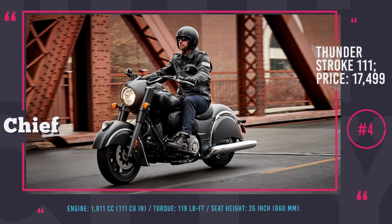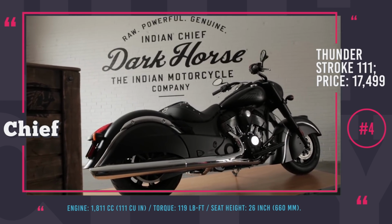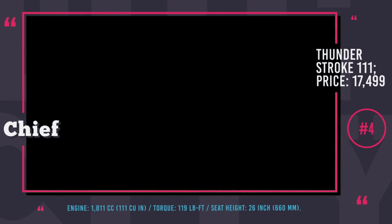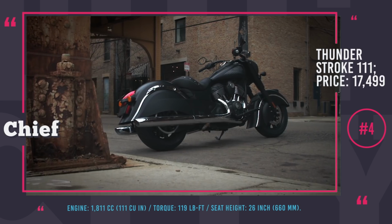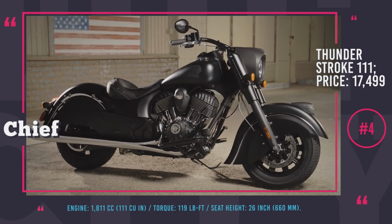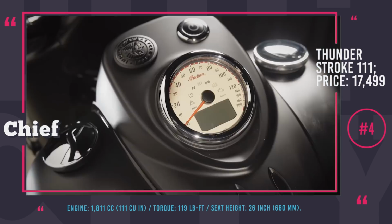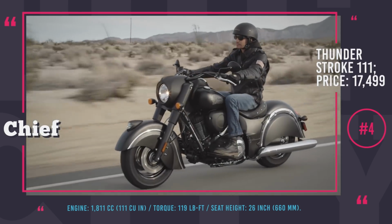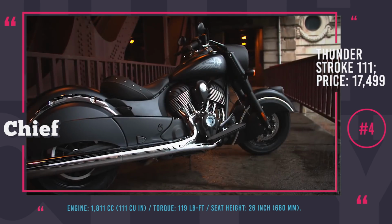Indian Chief Dark Horse. The name of this motorcycle says it all. It aspires to be the leader of the cruiser kind, and indeed it has all the right chops to be one. At its core is a legendary award-winning Thunderstroke 111 V-twin engine inspired by the Power Plus motor of the 1940s. At low RPM, it produces 119 pound-feet of torque, and with a 6-speed transmission has power to spare in every gear. To enhance your emotions of riding this bike, a dual exhaust system was developed to add a throaty note to the classic style.